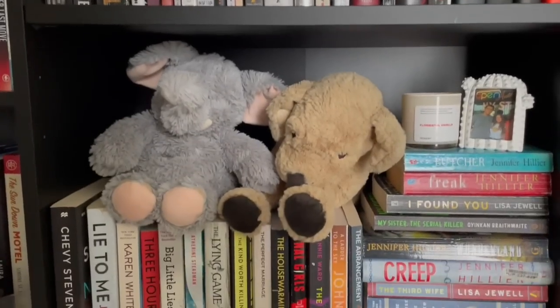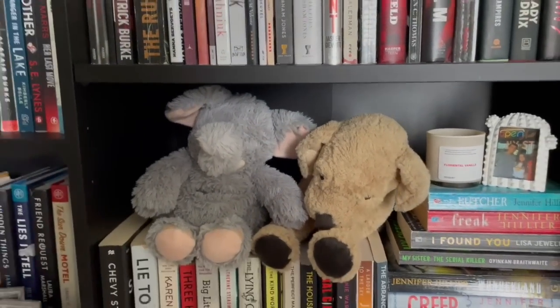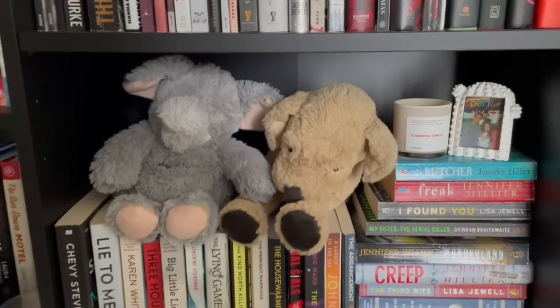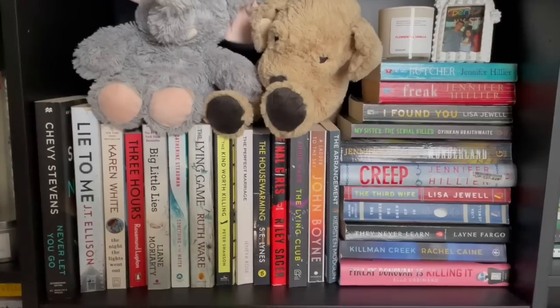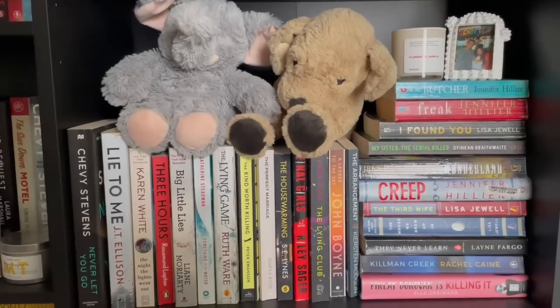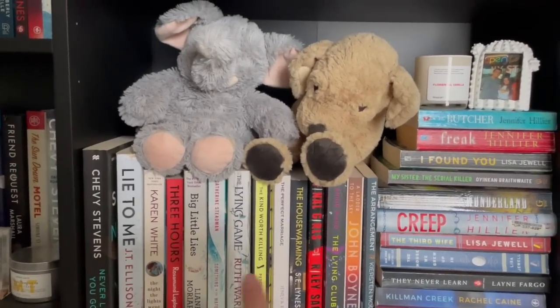Down below we have, this is actually my heating pad that I use for PCOS stuff, so love her, she's the best. And this is a random dog Cameron got me at IKEA. We have a candle from Dossier on top of the first red thriller shelf. So all of these are paperback thrillers, obviously, that I have already read. So these are all red.